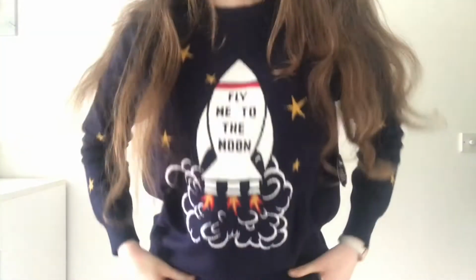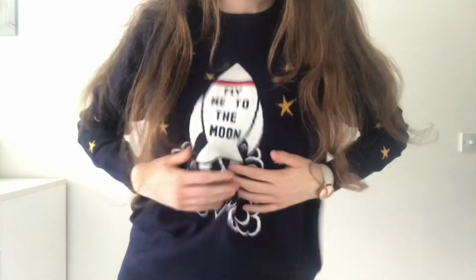So I think that has been a fairly successful little try-on of the clothes that I've bought. I think of everything, probably the polka dot dress is the one that I am the least keen on. I'll probably send that one back. I just don't think it's worth the £45. But everything else seems to be pretty good. Like I say, I love this. So yeah, back to the rest of the video.